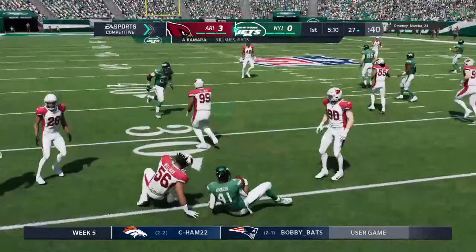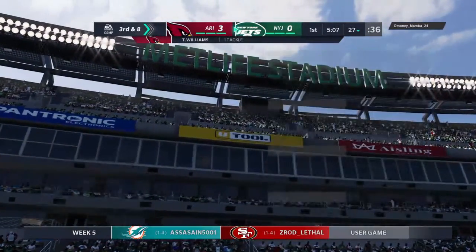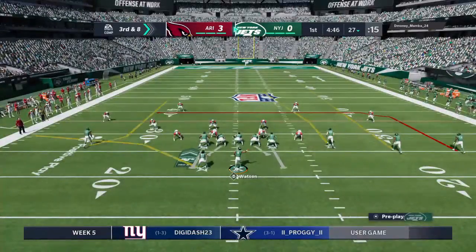Looking to find a lane, but he can't. Reined in at the line of scrimmage. Officially no gain on the play, and they're left with a 3rd and 8. It's now 3rd and 8.